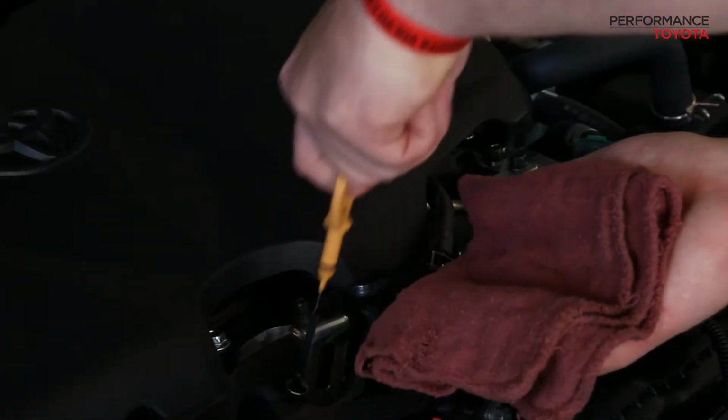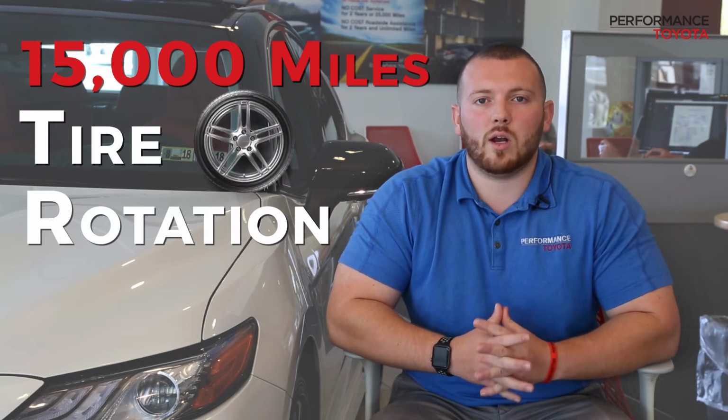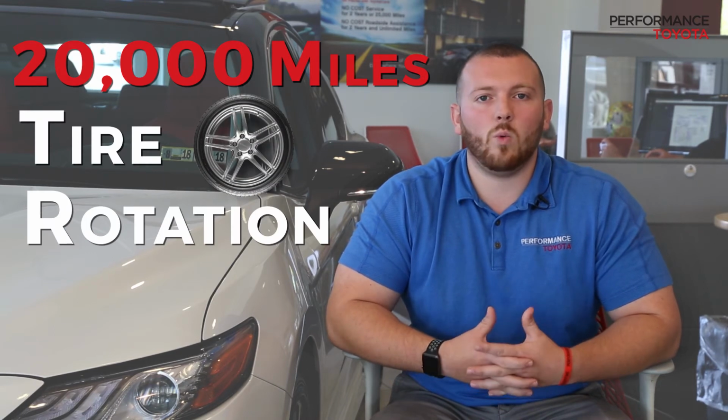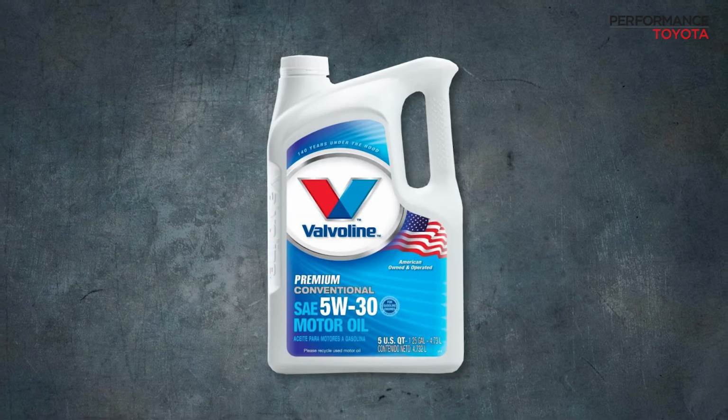Your next service would be at 10,000 miles, which your maintenance required light will remind you, and so will the sticker in the window. That will be your first oil change. So you'll have an oil change and tire rotation at that visit. 15,000 miles will just be your tire rotation, and then again at 20 will be an oil change and tire rotation.